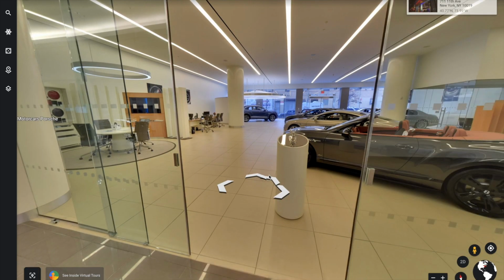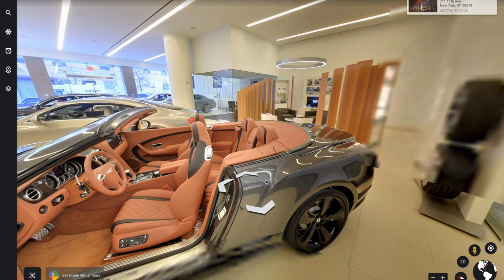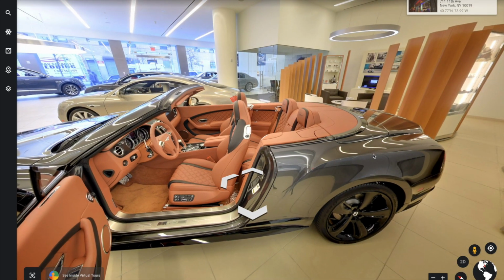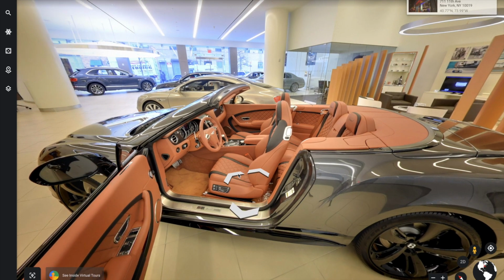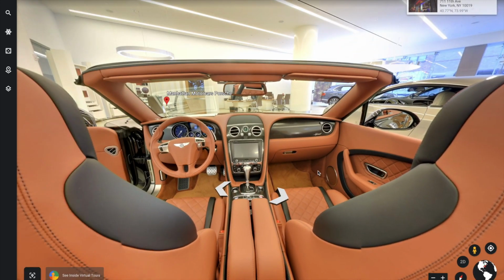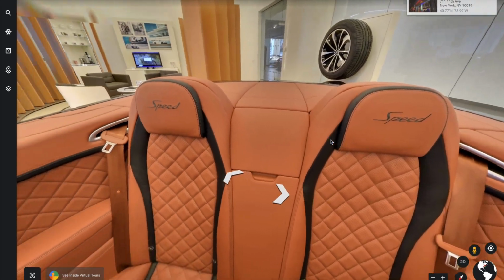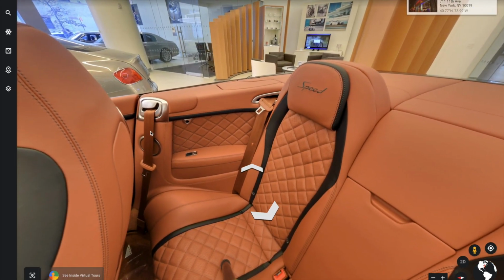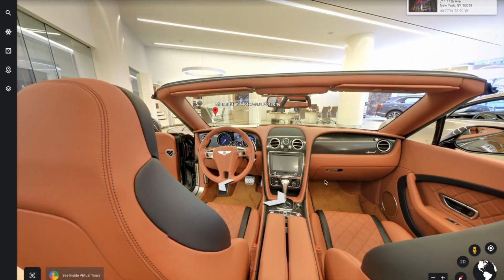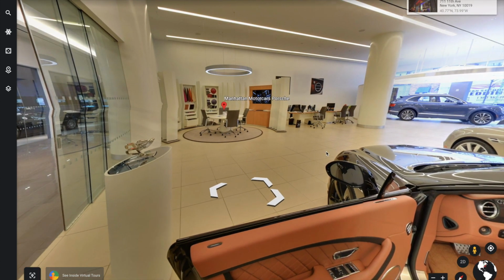So next we're at Bentley. This is pretty cool because they're actually going to let us sit in this Continental GT convertible. I love the black with the gray with the black rims and the tan interior. I think it looks pretty cool. So let's see if we can get in here. If you've never sat in a Bentley before, like myself, this is what it looks like. Pretty nice. Perfect leather. Seat belts look like they match the leather. And it's a convertible, so look how cool this is. But we'll continue to move on so this doesn't last too long.